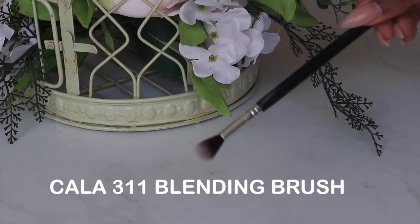And then I'm going to go in with a similar brush. This is the Kala 311 blending brush. Also a blending brush similar to the one we just used. It's got a smaller head. That way I can definitely get more precision when I'm doing my crease work. So basically I use this kind of brush when I'm applying eyeshadow to my crease. The smaller your brush head, the more precision and detail you can do.